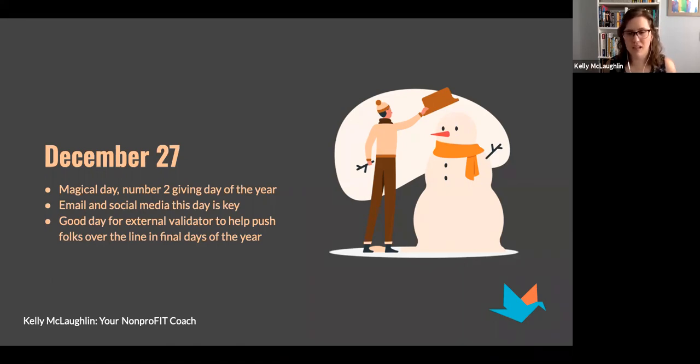Email and social media in particular is where I try and hit people. If I'm doing a call campaign, I try to have that done before December 25th, because the week between December 25th and December 31st, I did do a call campaign once, and that was the worst hang up rate we'd ever gotten for that organization, because people are kind of in holiday mode at that point. It's getting too close to end of year and all that.